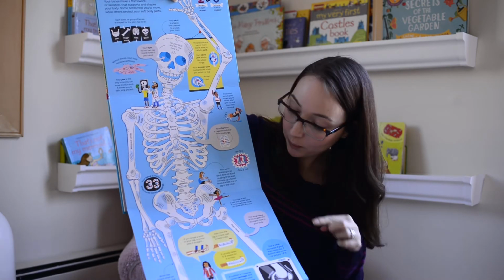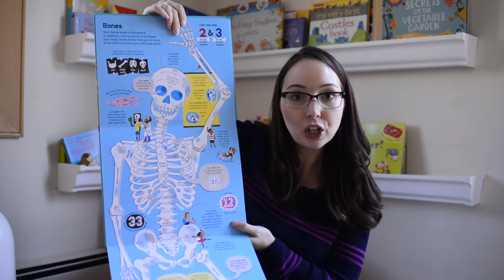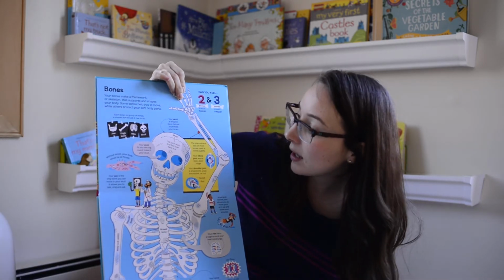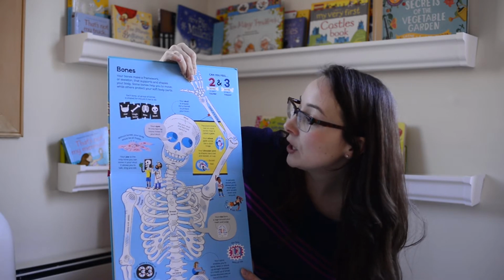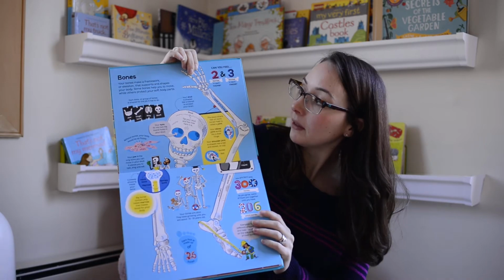All the information is broken up into chunks, so it's fun and interesting for kids of all ages to learn. They can read as much or as little information as they'd like. So let's see what we have. Your eyes fit into 2 round holes in your skull. Just a little bit of information right there.